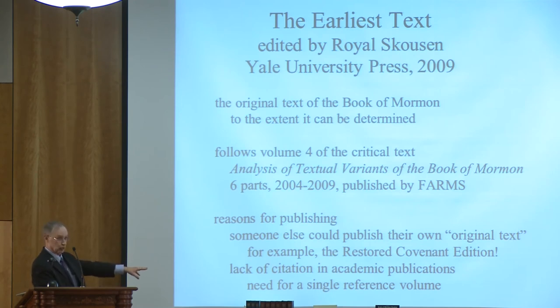Okay. It follows those six books, the analysis of textual variants. The reasons for publishing. One, I've realized from the Restored Covenant Edition that anybody could go out and take those six books and just create my text and print it. And I didn't want to have an Erasmus.